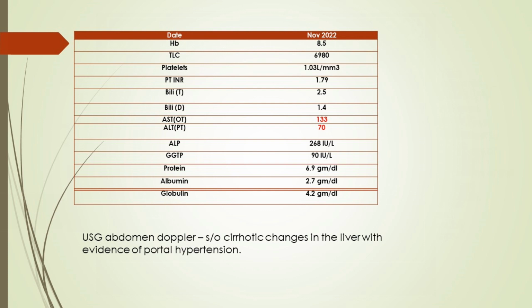Why do we do SGOT and SGPT both? We can straight away only do SGPT. Why waste money? So here you have SGOT more than SGPT. What does that tell you? SGPT is more liver. SGOT is more than PT, meaning it's more systemic now. OT more than PT is hepatitis A, it's alcoholic liver disease, and it's Wilson's. So this gives you an idea that this may be Wilson's.